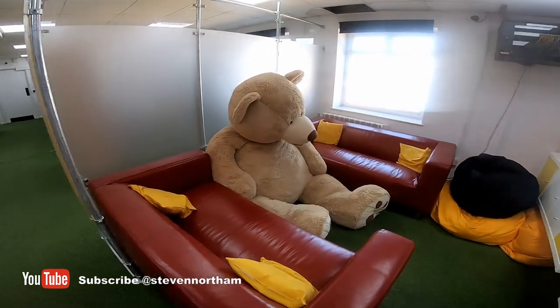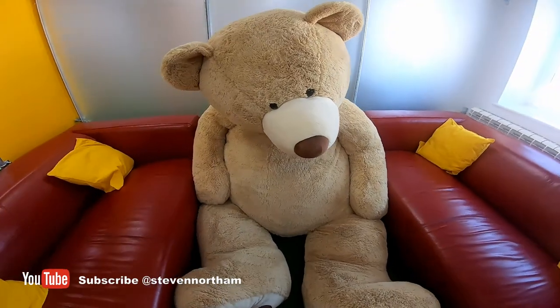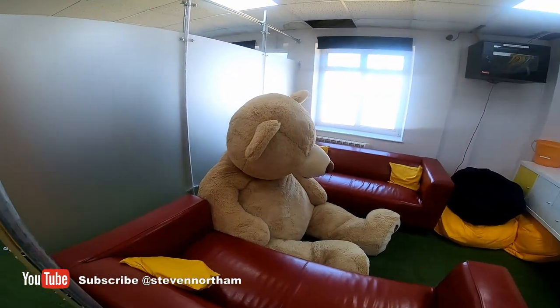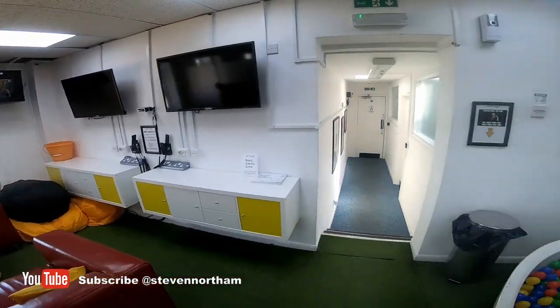Big teddy bear. We've got big teddy bears at most IncuHive sites now. It seems to go quite well. If you're stressed out, give them a hug. Also works really well for social media posts. I see a lot of those going out. In fact, I saw one recently with a mask on the bear. So interesting. Tellies, again, for people to plug in.